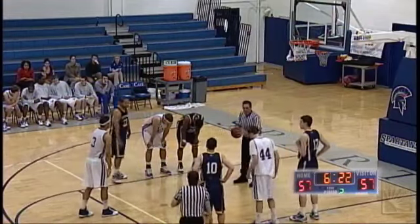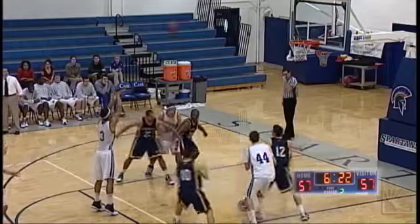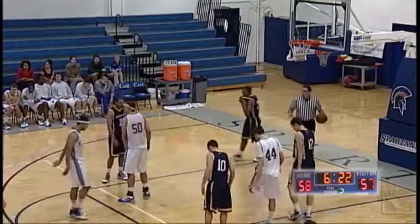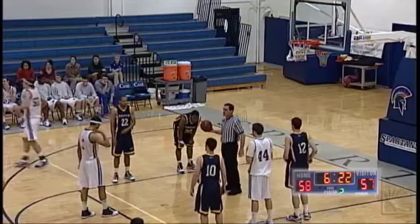Reed Anderson at the line. He is 3 of 5 on the afternoon. He has 12 points. First free throw is up and it's good. Case will be in this situation for the rest of the game. And two more fouls by Emory. They'll be in the double bonus. They'll get 2 free throws.